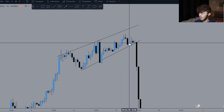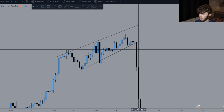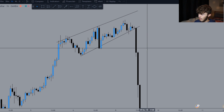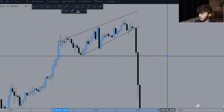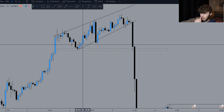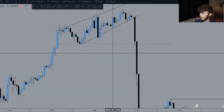A lot of people would have been entering buys here when they saw this bullish close on this candle, but gold created another indecisive candle here and absolutely melted down. And after I saw this sign here, this is when I would have entered. As you see, it broke the previous lows of this first push up in the channel. So yeah, this was a very simple trade if you know what to look out for.